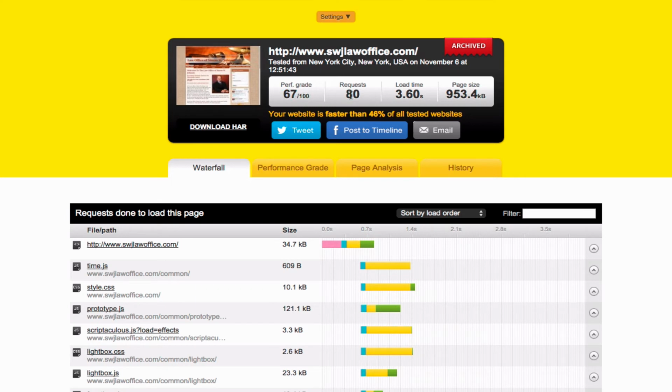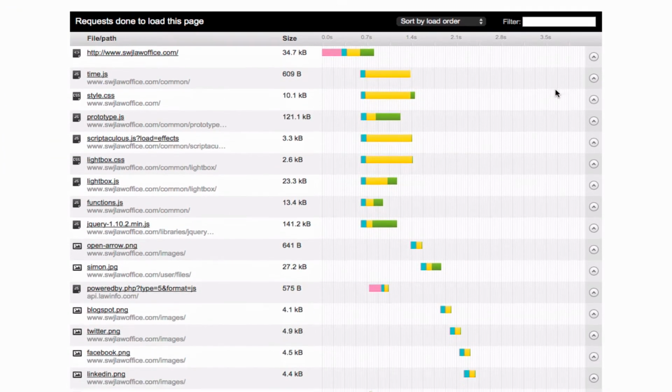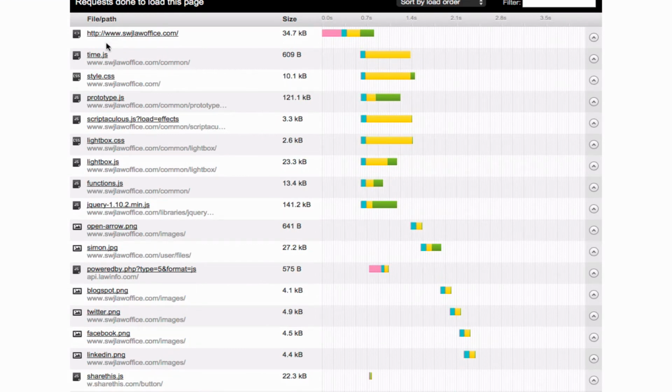You can see there's 80 different little elements on that one web page that a browser is trying to load. It took 3.6 seconds to load, and the total page size is just under a megabyte in size, which is pretty large. Down below then you can see what's called a waterfall graph. Don't worry too much about this, but these are all the little individual elements that the home page is trying to load. Every one of these elements can slow down your page.